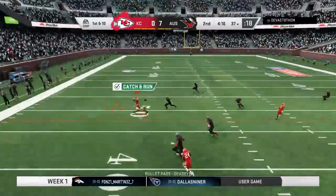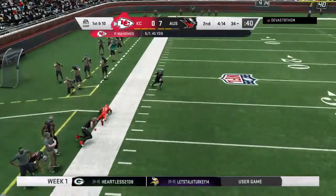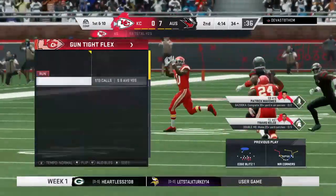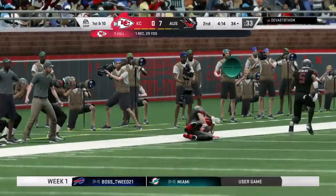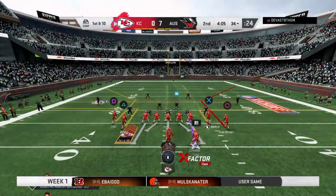Mahomes to throw once more. He's got a 1st down and then some at midfield. The catch and run pays off for 29 yards. A gain of 29 yards, and a 1st down, Chiefs. Mahomes will bring him up 1st and 10.